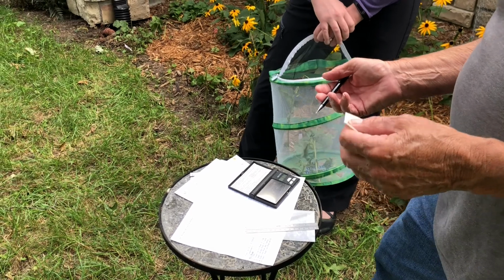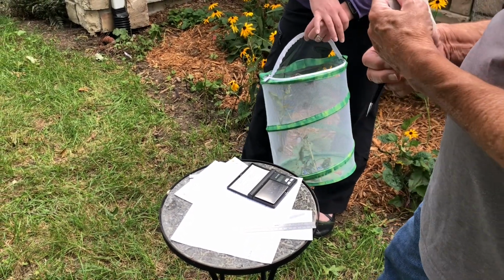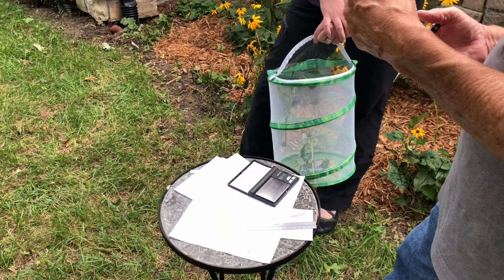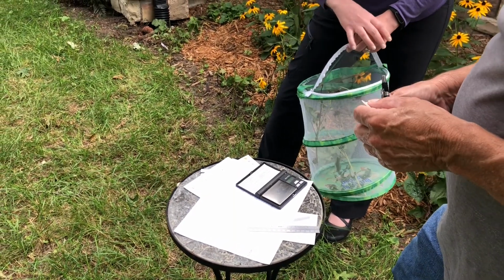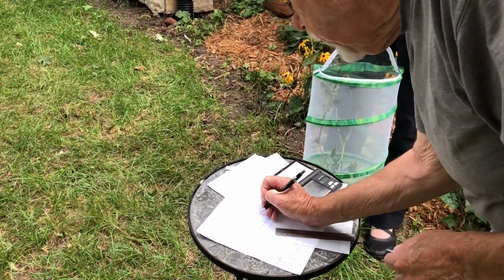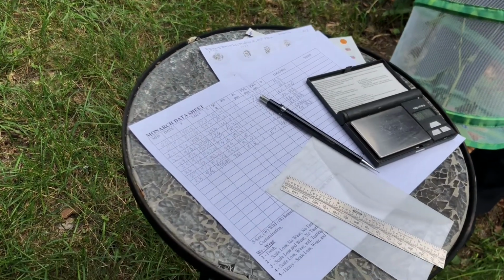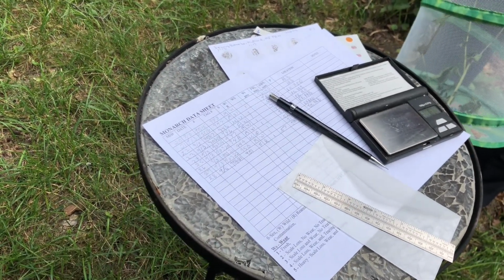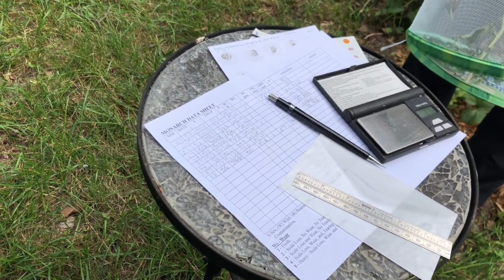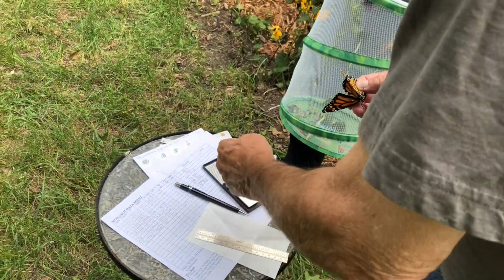Everything, we go through a wear scale about how badly they're worn, if there are any torn wings, if there's a lot of coloration gone, and so on and so forth. So 1 is fresh. So we put 57. We've got blanks up there because we hit a windy day, and we couldn't weigh them out in the middle of the field. Okay, let's put that down.